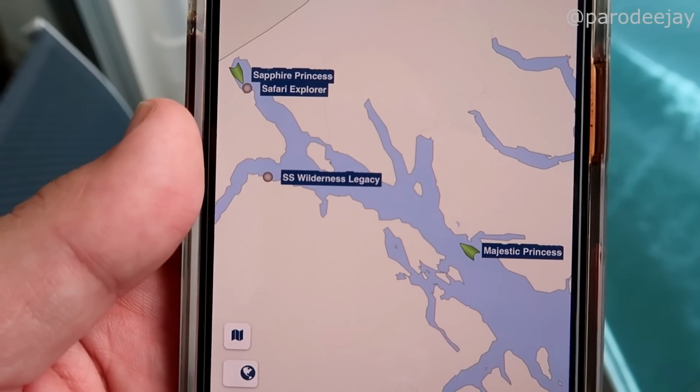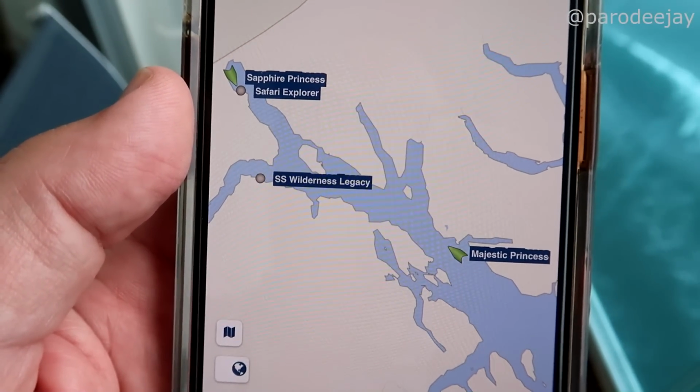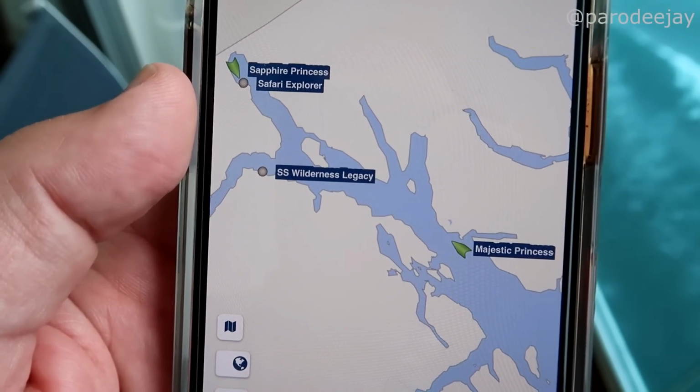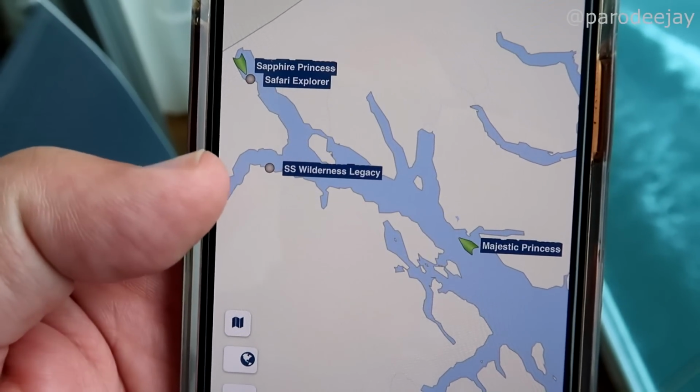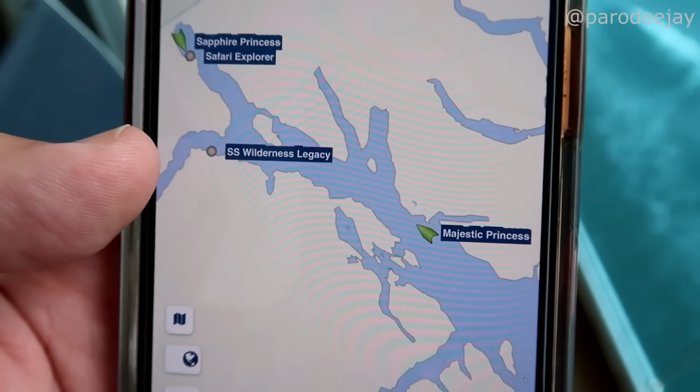It looks like Sapphire is properly up at, is it Grand Pacific? It's way up in that little nook, maybe up by Margerie now, so they'll be heading back out shortly. A couple other small boats in the area. And there's us, on the way. Oh, got a little playful friend out there. Bye, friend.